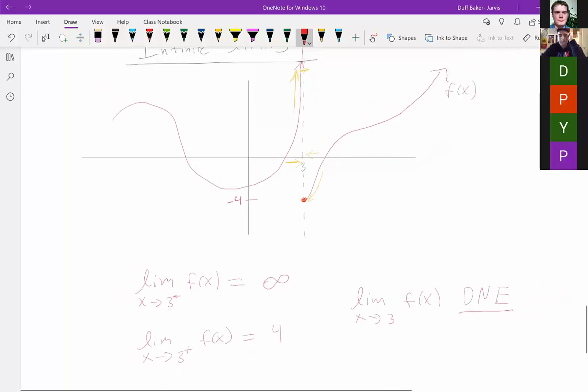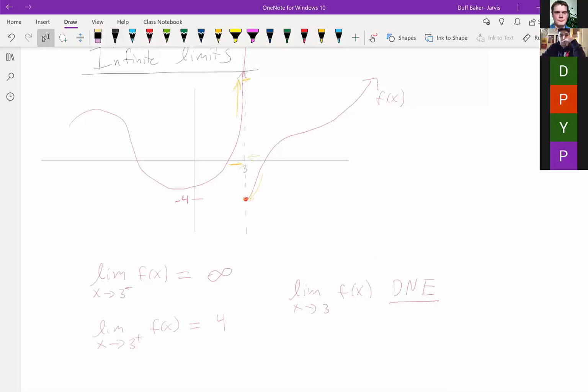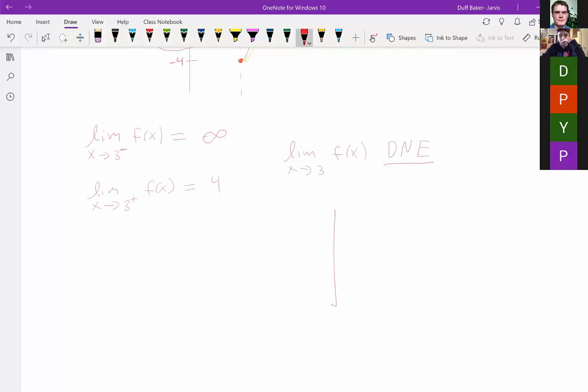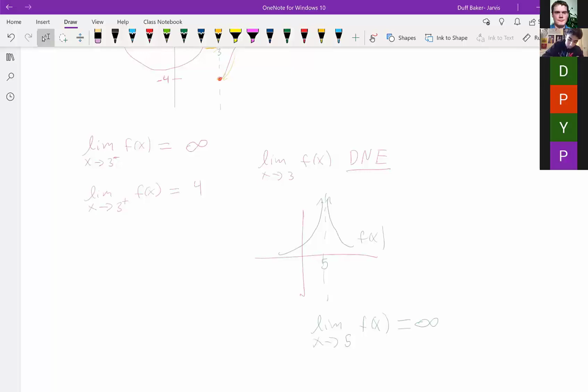Okay, so that's sort of how infinite works. So one thing that you might be curious about is, there might be another situation where you have a function where they both go up. So say this is the number 5, and this is your f of x. Then here the two-sided limit is x goes to 5. Because from the left and the right, they both go up to positive infinity, the two-sided would also be positive infinity. So they have to match, right? If one's plus and one's minus, then it doesn't exist. Okay. So that's one thing about limits at infinity: you kind of have to check the left and the right. Often for two-sided ones, you don't have to, but for infinite ones, you do.